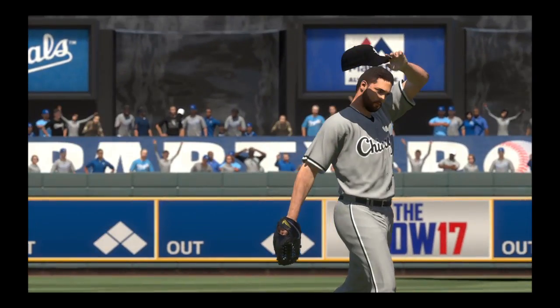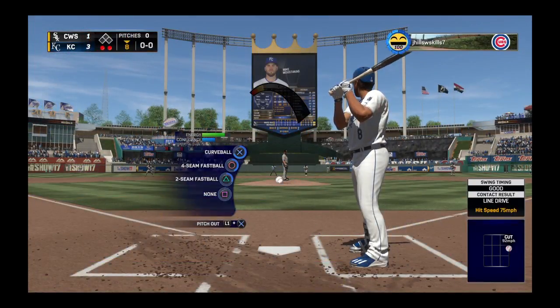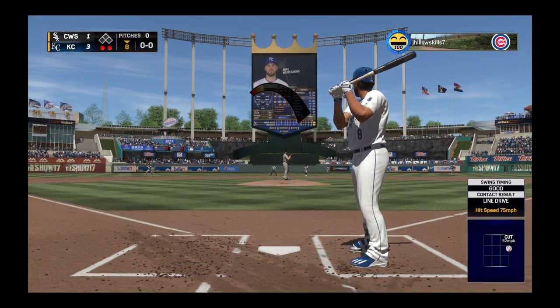Your attention, please. Now pitching for the White Sox, waiting for the left-handed hitter, they'll go to their own left-hander, number 41, out of the bullpen, Xavier Cedeno.